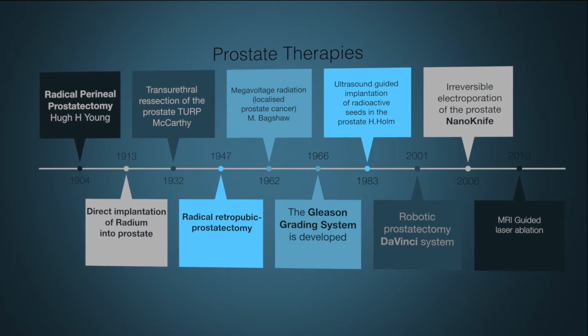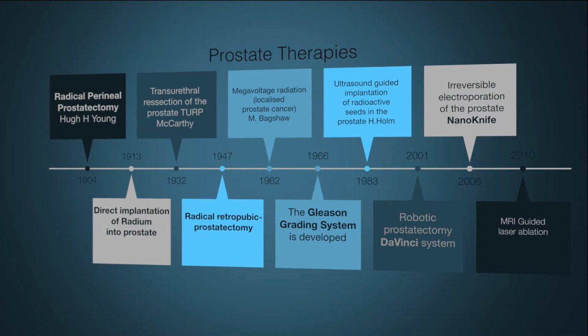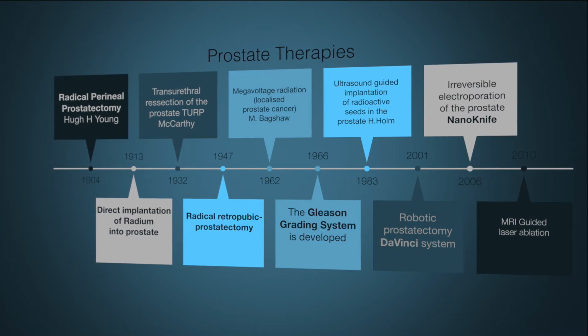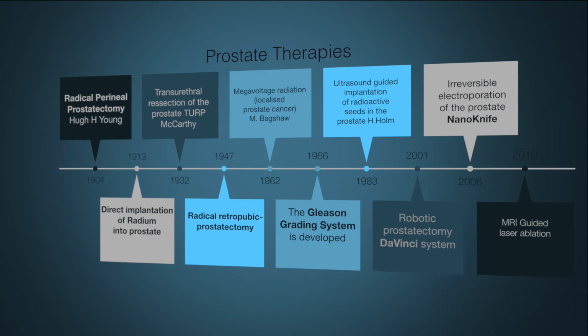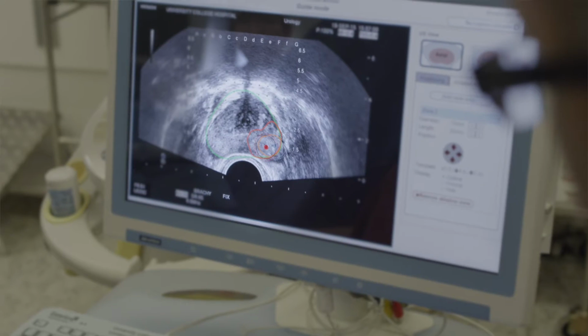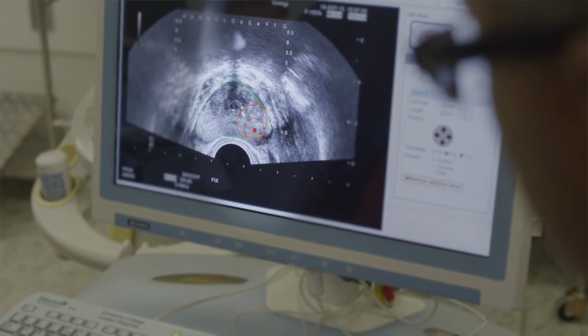In the last 5 years, because we've been able to see cancer for the first time in 100 years, it's 100 years since Hugh Hampton Young did the first radical prostatectomy, we can now say that the cancer is in the left peripheral zone in the mid-gland and measures 8 millimeters across and therefore is likely to be 0.5 cc's. That kind of information, which would be normal in a kidney cancer conversation, was missing from a prostate cancer conversation.